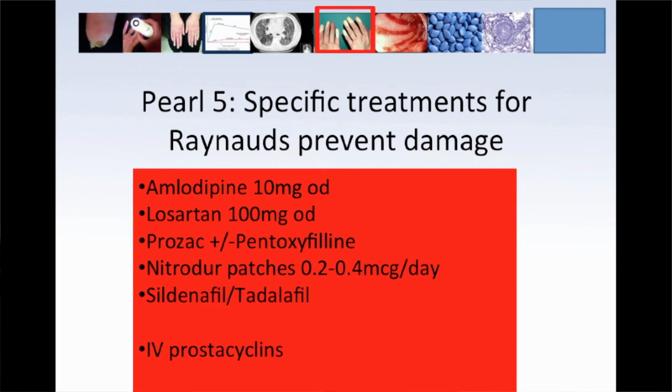So this is just a recap. There are some specific treatments for Raynaud's, and these specific treatments will prevent damage. And that's the key for us, to treat it early and prevent damage from happening if we can.